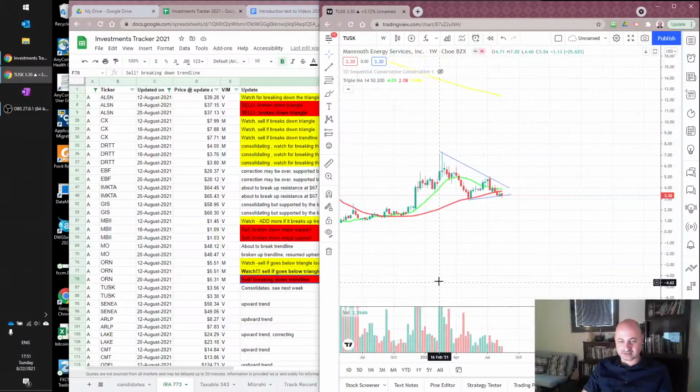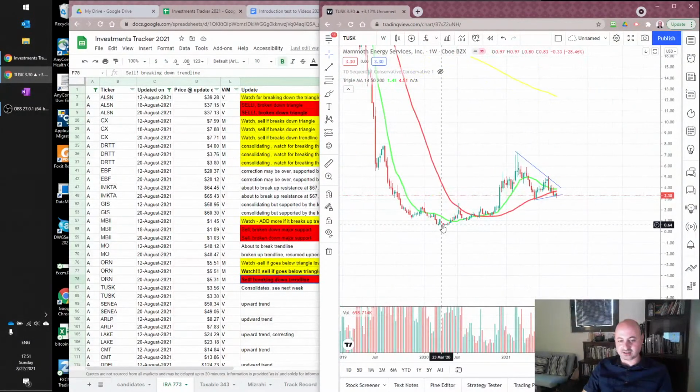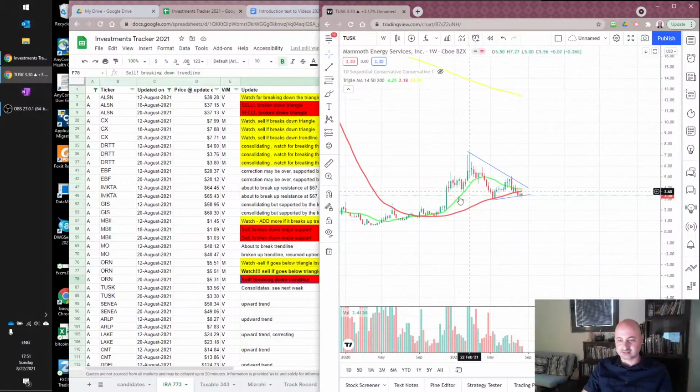Okay, so Tusk recovered from the March 2020 lows, recovered quite nicely, I think over 6x or maybe 10x, which is very nice. And it has been correcting since February this year. It hasn't reached the lower lows, hasn't reached the March 2020 lows, which is a good sign because maybe it's a beginning of an upward trend which can be significant.